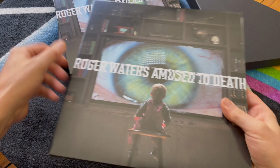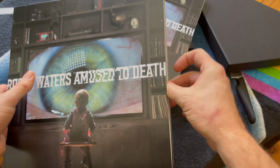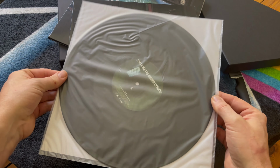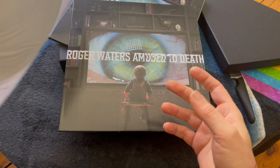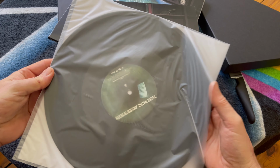Okay, feels very heavy actually, considering it's only 180, but I guess that's all the packaging and the fact that there's two of them. Oh, so a nice liner bag, typical kind of Japanese liner bag back in the day. These are what they call anti-static liner bags, so they remove the static from the vinyl rather than let it build up that would happen with paper.